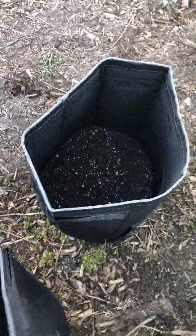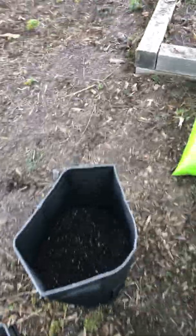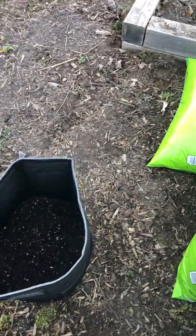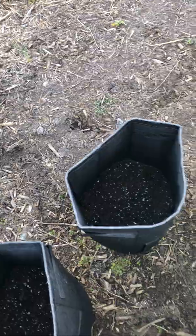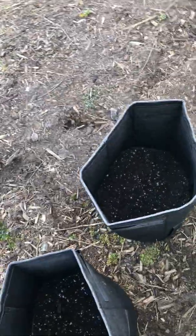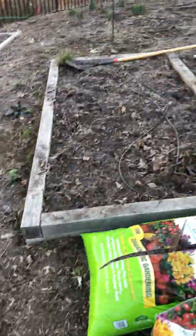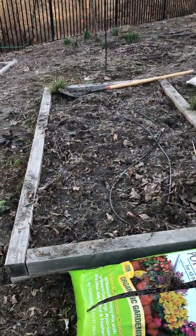This is new this year. This is my potato bags. I put about 4 inches of soil in there. This afternoon, I'm going to plant the potato slips, and then I'm going to put 4 more inches of soil on top. And they're just going to sit here, and I'm going to see how well they work. We had potatoes last year in this bed, and it worked out okay.